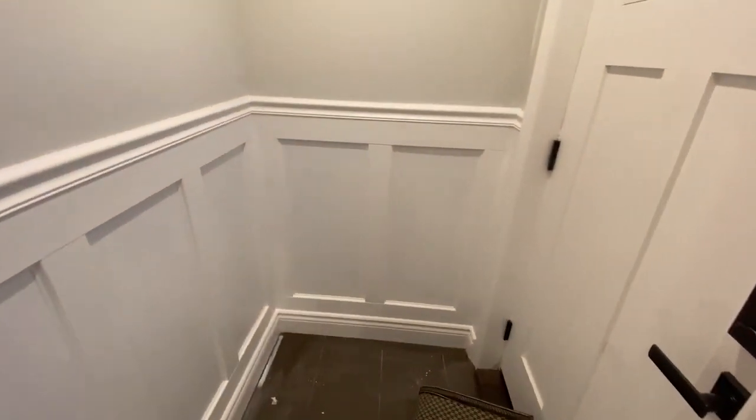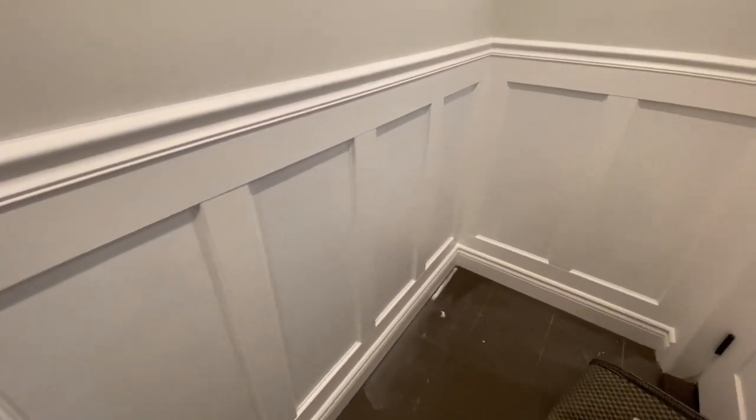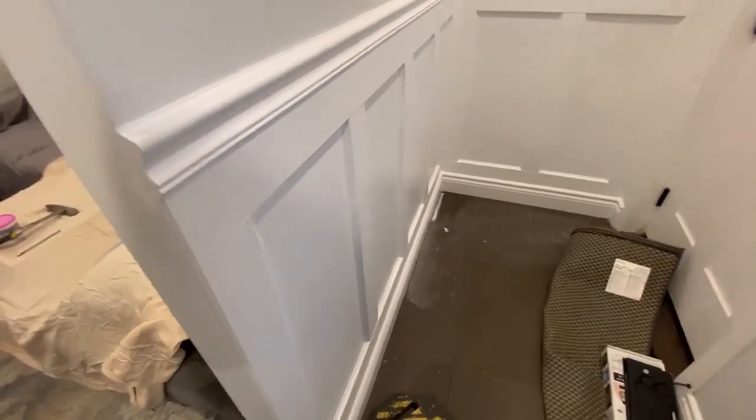Then here we are at the back entrance. So we did some wainscot paneling to match everything that had been done in the house. And there you can see it's a shaker style.